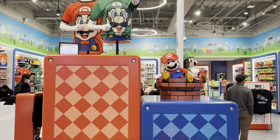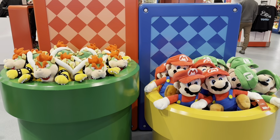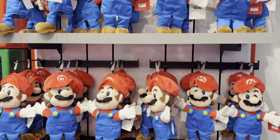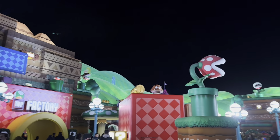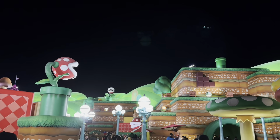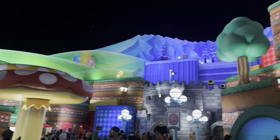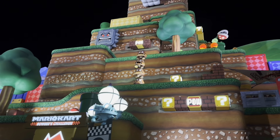With the new world comes all new Super Nintendo World merch. Inside the 1UP Factory, you'll find the latest collection of Super Nintendo World merchandise and collectibles. There's also stores throughout the park that sell the Super Nintendo World merch, as well as a store on City Walk. We had a wonderful day at Universal Studios Hollywood and loved checking out the new Super Nintendo World. Hopefully you get a chance to go soon too, and I'm sure you'll enjoy it just as much as we did.